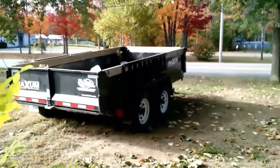But yeah, this is the beginning. I didn't get a lot of the demo. We've already done all the demo. You can see we got trailer dump out there. We've already hauled a couple loads off of brush and demolition debris. Let's see what else. This is the furnace room.